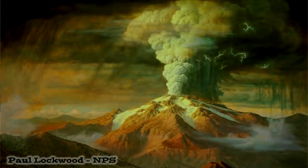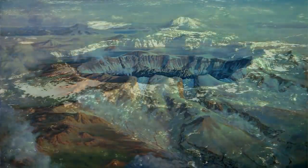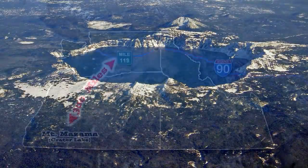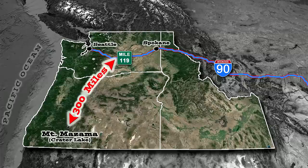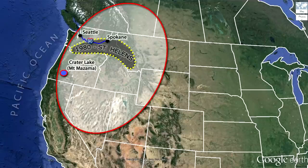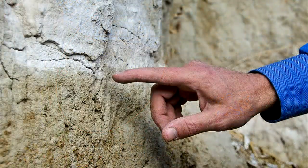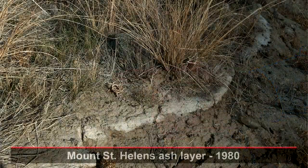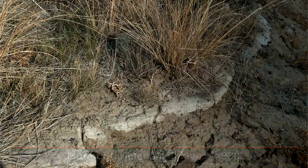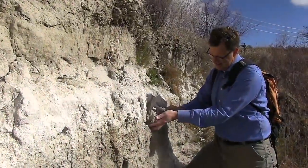A Mount Rainier-like volcano, Mount Mazama, blew itself up 7,700 years ago and left Crater Lake National Park. That's 300 miles from here. Ash from the mountain spread over the Pacific Northwest, 43 times more ash than the Mount St. Helens blanket in 1980. In this creek bed, the Mazama ash is 4 inches thick, and the 1980 St. Helens ash is less than a quarter inch. Think how much trouble we had in 1980 with a quarter inch. How did the local Native Americans deal with 4 inches?